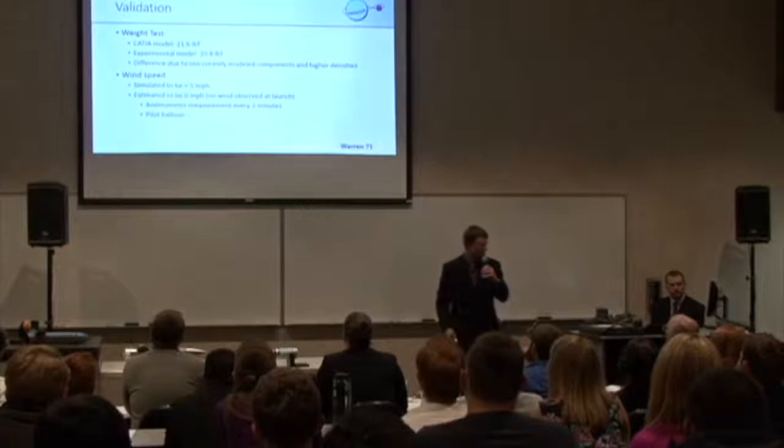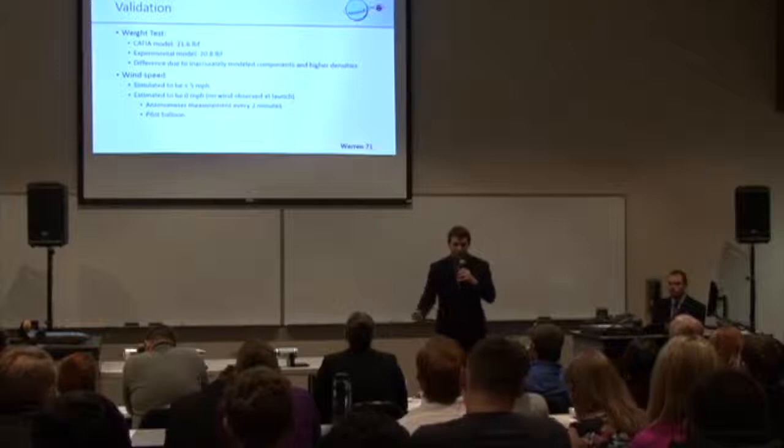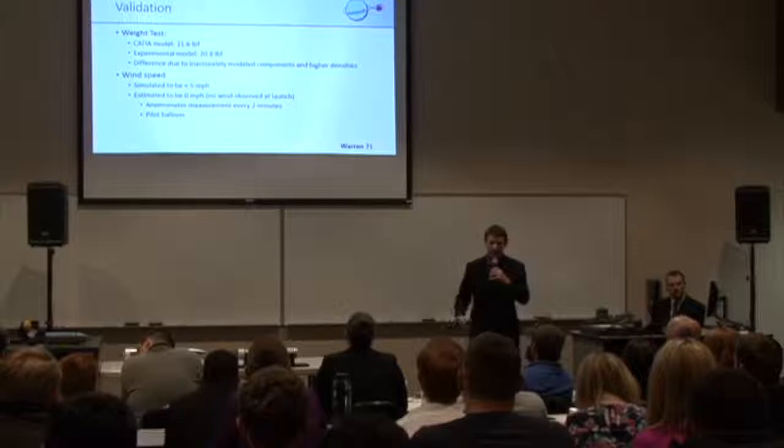So, for our weight test, our CATIA model showed that our Javelin should have weighed 21.6 pounds. Now, we found this by applying a density to each component and then multiplying by the volume of each component, and then summing all that up. The experimental model was a little lighter, 20.8 pounds. The difference is believed to be due to inaccurately modeled components and higher densities applied to the CATIA models.